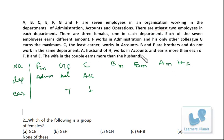A, husband of H, works in accounts, so A works in accounts and earns more than each of F, B and E. The wife in the couple earns more than the husband. Since A is earning more than B, E and F, and H is earning more than A, that means H should be 6, A should be 5, and F, B and E should be 2, 3 and 4. So we are not sure about their exact order.